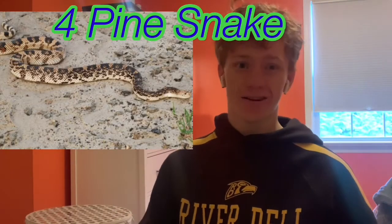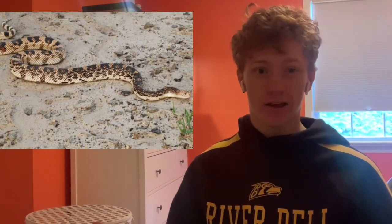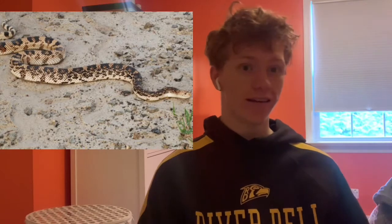Alright, so let's go to number 4, the pine snake. Now these guys are really cool snakes. They get about 48 to 66 inches, which is a pretty large snake. They are often white, yellow, or light grayish color overall with dark black or brown splotches or squares over the snake. And when you catch them, they are often a little defensive, but they quickly calm down.